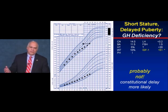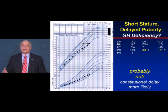Now, I don't want to indicate that that's not reason to look into things further. Every once in a while, a boy or girl that has a trajectory not unlike this will be harboring a craniopharyngioma or really something worrisome that is at the heart of their growth delay. So it's certainly very important to take a big comprehensive view of things in terms of your history, family history, and physical exam when you're seeing children who present with these concerns.